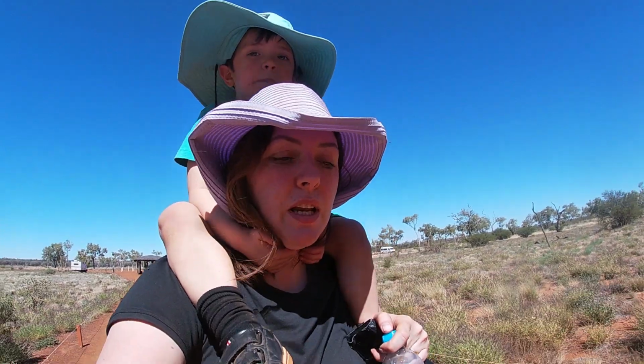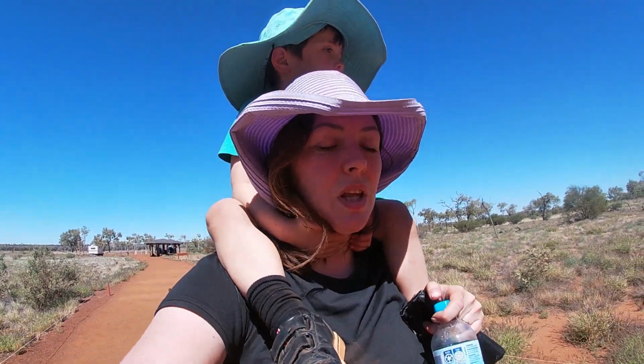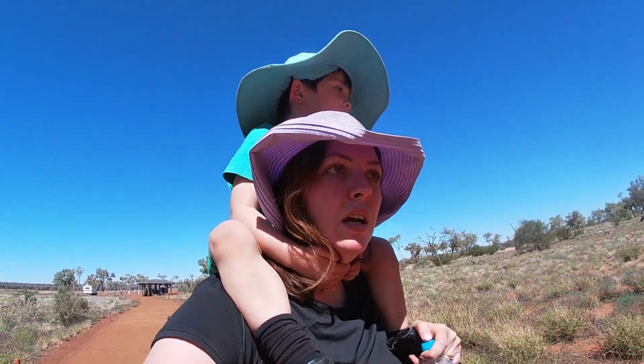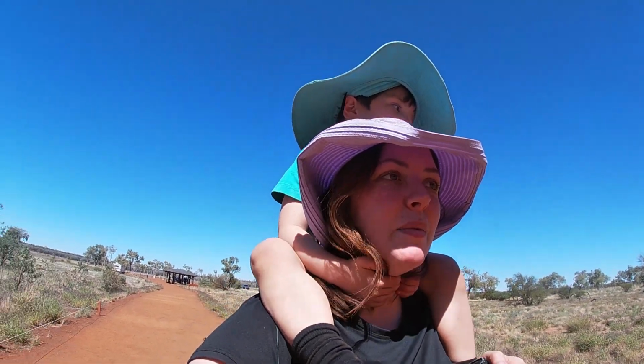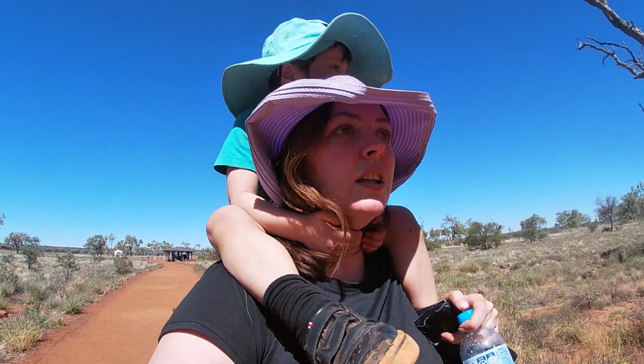So the kids were pretty knackered just from the short walk they did before. So Max is actually asleep in the car and Leo's coming on a walk with me to check out the waterhole. And Emily has opted to stay behind as well with Charles. He's already seen it, so I get to have a little explore myself.